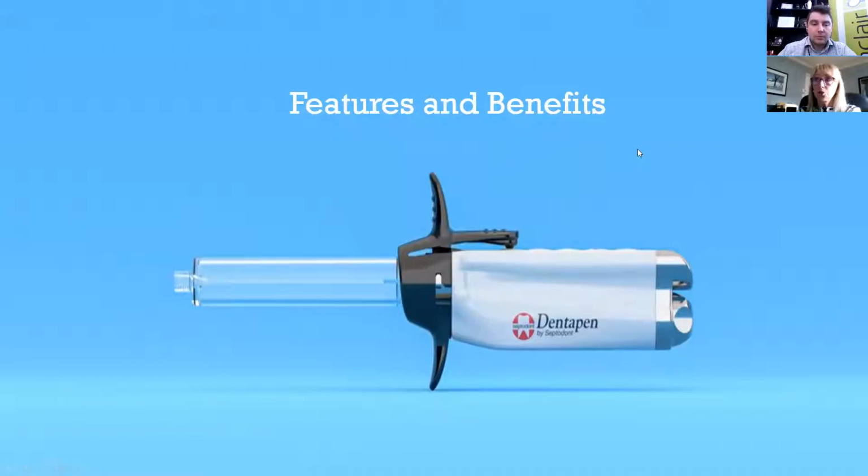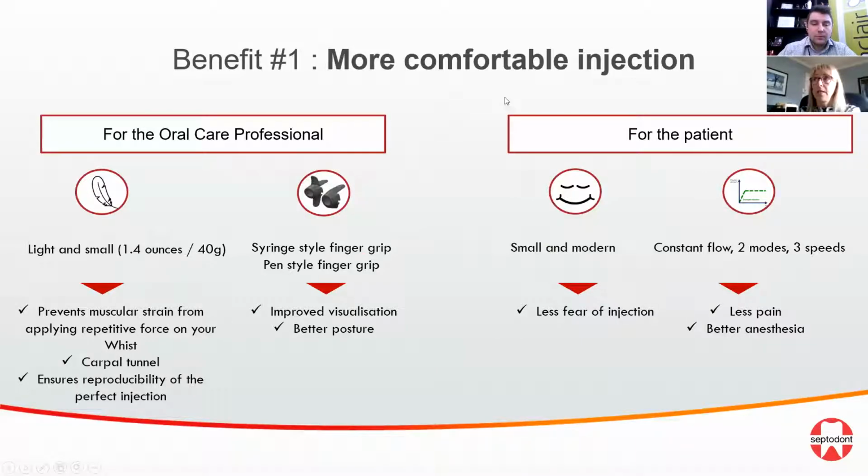So the feature and benefit of the Dentapen is a very comfortable injection. It's very small and light. I have it with me. Here we go. It's very, very small, it's in your hand like that. When you see the picture, you think it's much bigger, and it's very light also. Because it's light and small, it prevents a lot of muscular strain from repeatedly applying force on your wrist. So there's less carpal tunnel, and you won't have as many problems in the years coming.